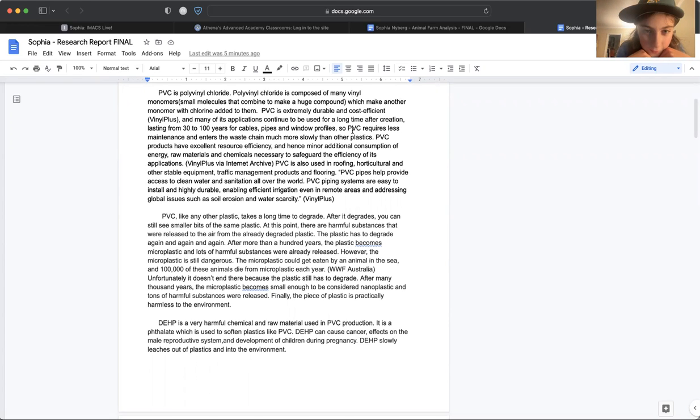PVC products have excellent resource efficiency as well. And they have a minor additional consumption of energy, which is important. And they don't really need a lot of raw materials or chemicals to safeguard the efficiency of their applications. PVC is also used in roofing, horticultural and other stable equipment, traffic management products, and flooring.